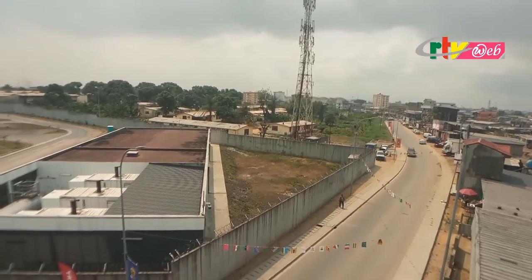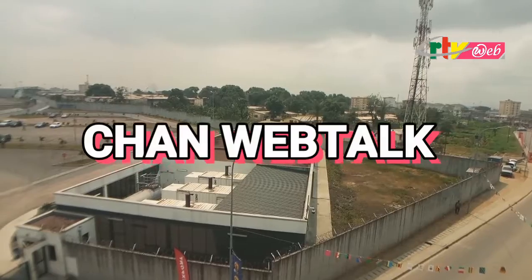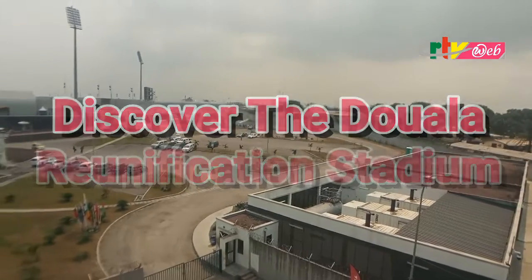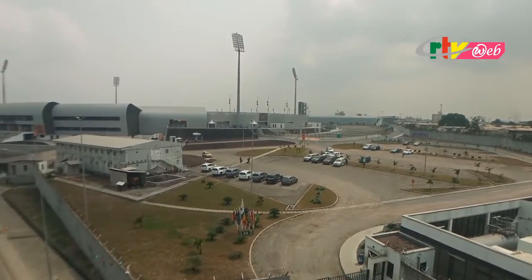That is the Dwala Reunification Studio. It's a renovated, or better still, a reconstructed studio. You can see everything is new. It's a 50-seat capacity studio.